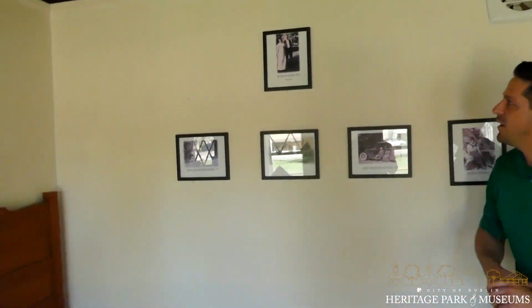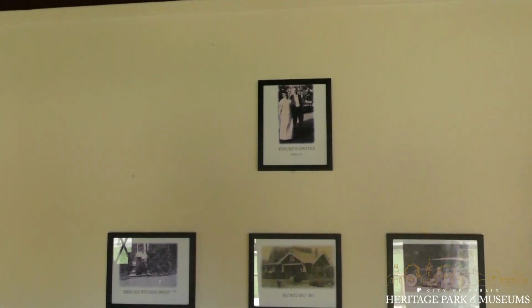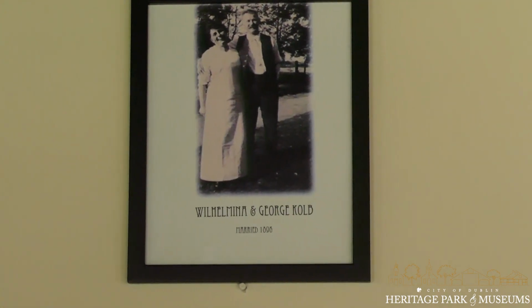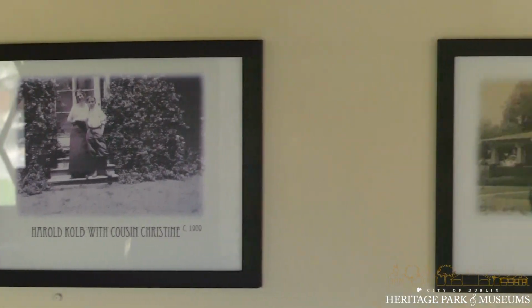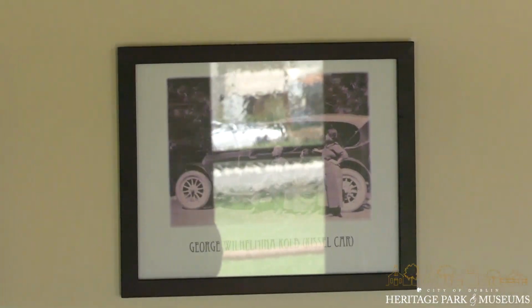Up top is George and Wilhelmina Kolb. They're kind of the matriarch and patriarch of the Kolb family in this area, and they're the ones who are responsible for getting this house built. Now, they had two sons, Harold and Edwin. So Harold's in this photo way over here in the corner, and Edwin's on this side over here. And that was the family that moved into this house.